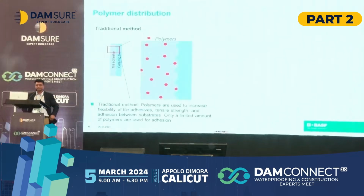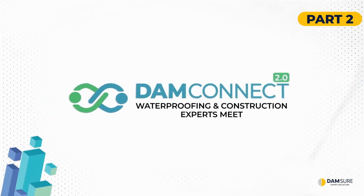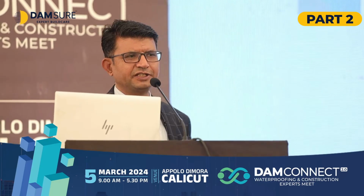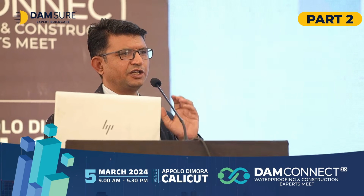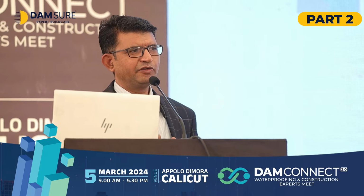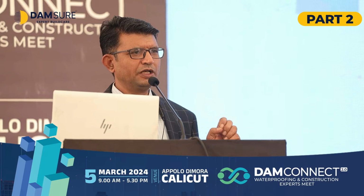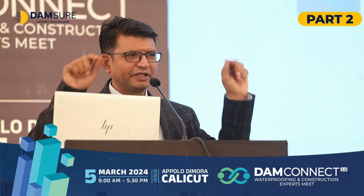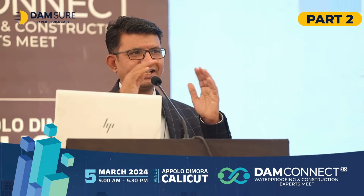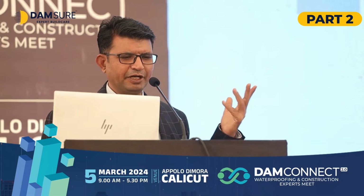In this traditional method, this thick bed you can see is basically the expanded view of the thin bed of a tile adhesive, and these red dots inside are the polymer particles used in the tile adhesive formulation. Typically these are redispersible polymer powders. When you put them into the tile adhesive, the polymer particles get distributed throughout the bed thickness, whether it is 6 millimeter, 3 millimeter or 12 millimeter, depending on the tile size.